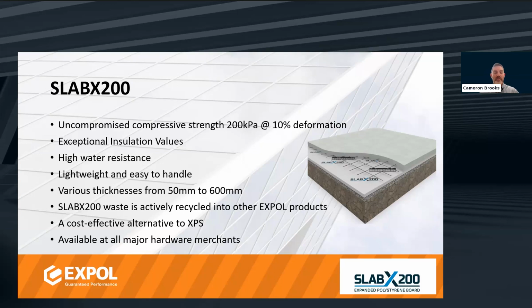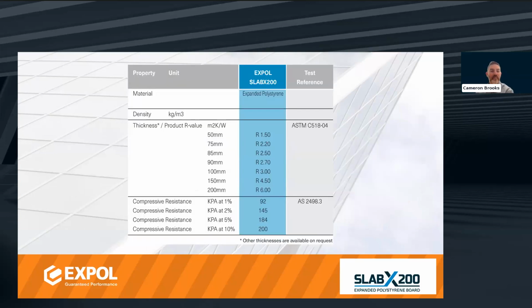And I think the key thing here is this is a cost-effective alternative to XPS. It's manufactured in country at a number of our different branches, so it's a much easier product for us to control, and it's available at a cheaper price. This is available through all major hardware merchants. So just in terms of some of the technical details, you can see here very high kPa ratings with 200 kPa at 10%, and it also goes hand in hand with nice high R values ranging from R1.5 at 50 mm right through to R6 at 200 mm.